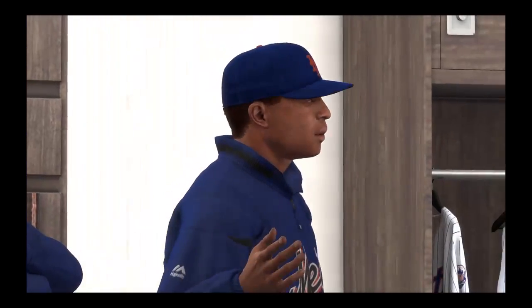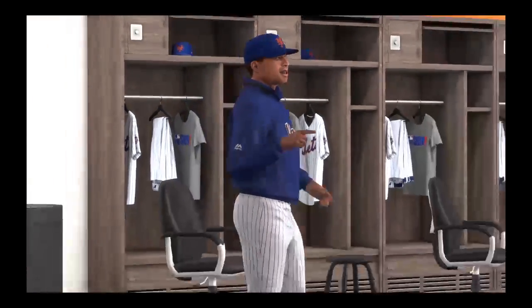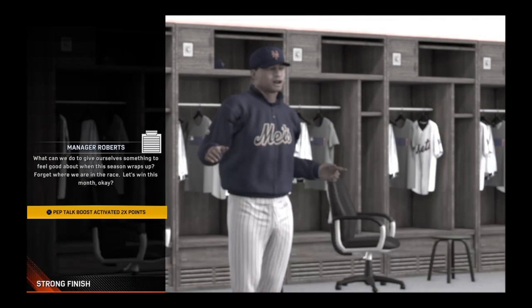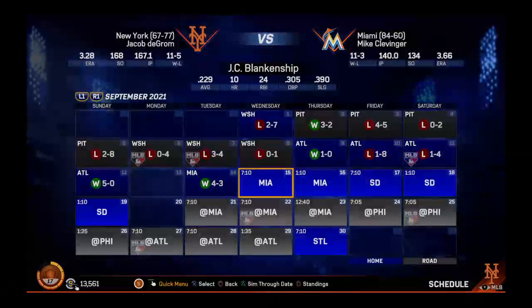A skipper appeals to his players to demonstrate some character in how they finish a rough season. Give ourselves something to feel good about this season, whatever.